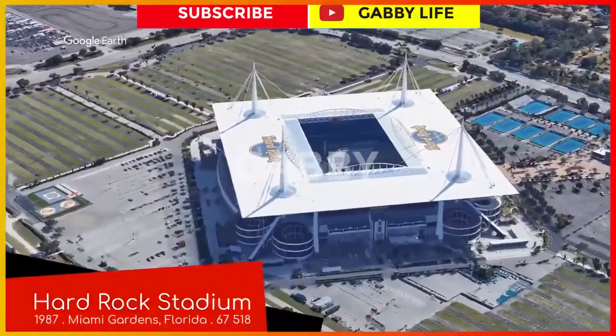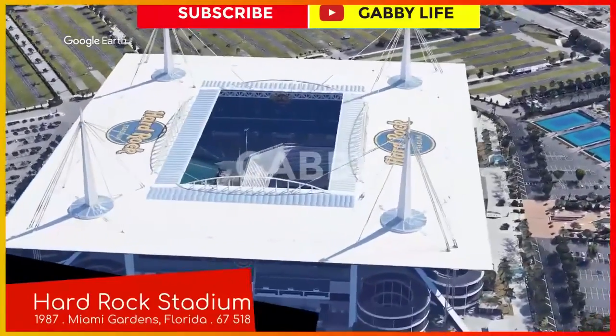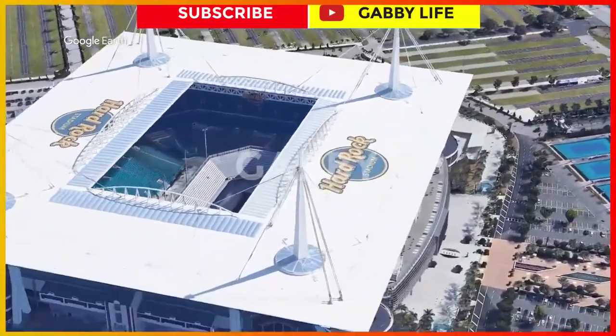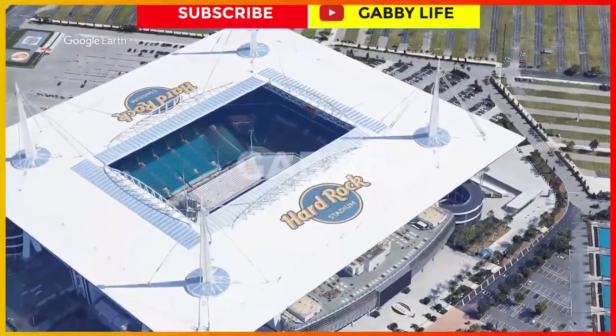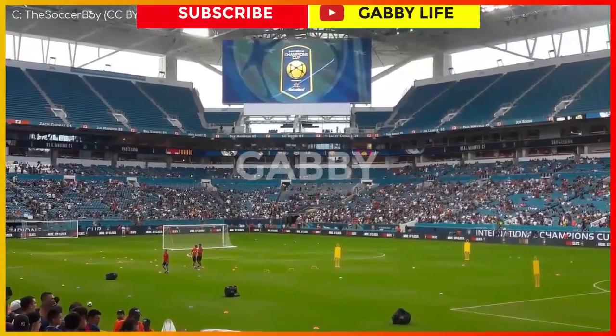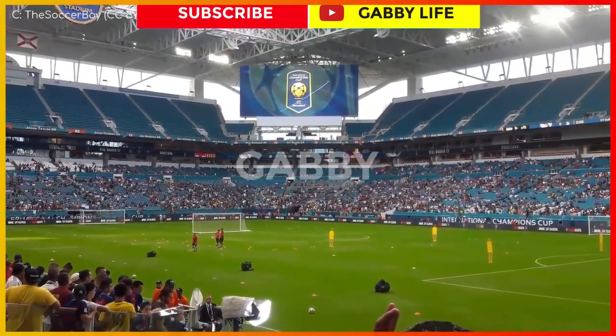Hard Rock Stadium. Of course Florida was going to host some games, and Miami, or Miami Gardens if we're being technical, was probably the most obvious choice. With that big overhanging roof and the all-aqua interior, I feel like the design suits Miami perfectly.